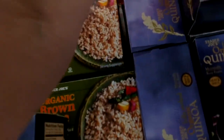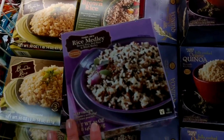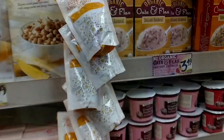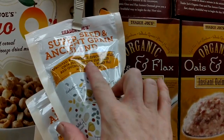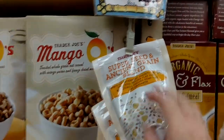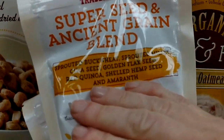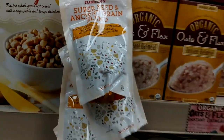Love the rice medley. No sodium, which is so important, you guys, when you're buying pre-cooked rice or quinoa that's frozen. This is another product you'll see in a lot of my videos. It's the Super Seed and Grain Ancient Blend. I love it. That's what it's called. And it has just so many amazing ingredients in it. Maybe you can see that. So I love that one.